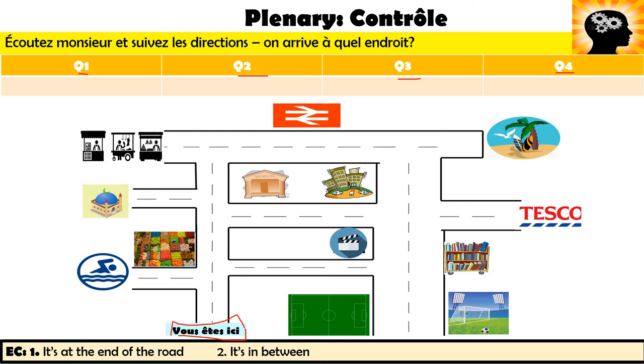Alors donc, pour question 1, on est arrivé au musée ici. Voilà. Pour question 2, on est arrivé à la mosquée. Question 3, on est arrivé à la bibliothèque ici. Et question 4, c'était difficile et pas direct, mais on est arrivé à la plage. Right, guys, give yourself a mark out of 4 for that.